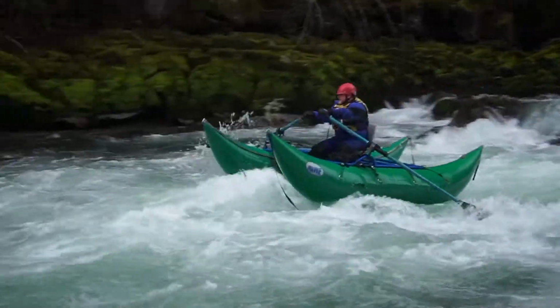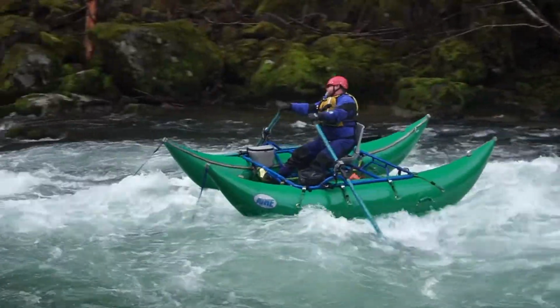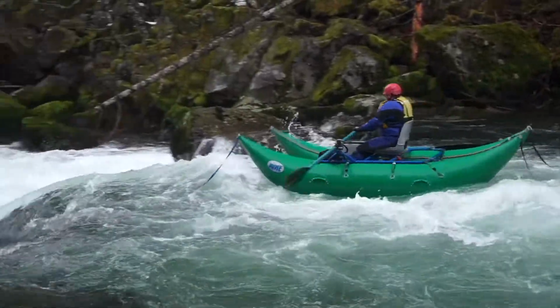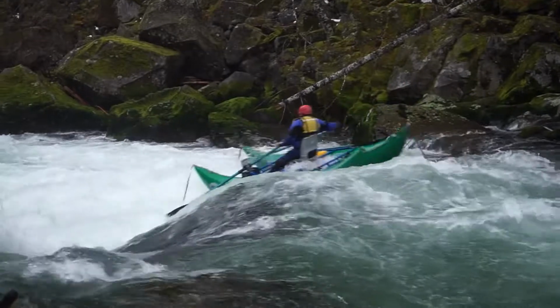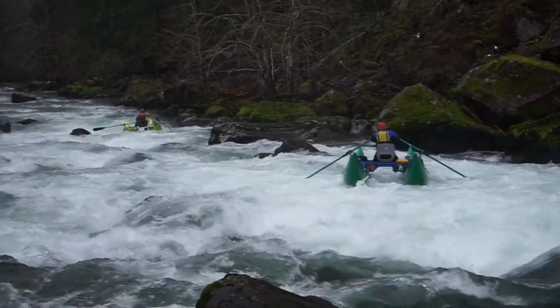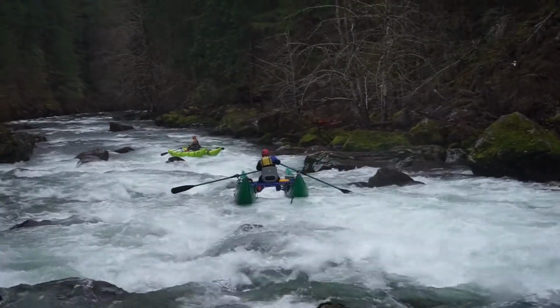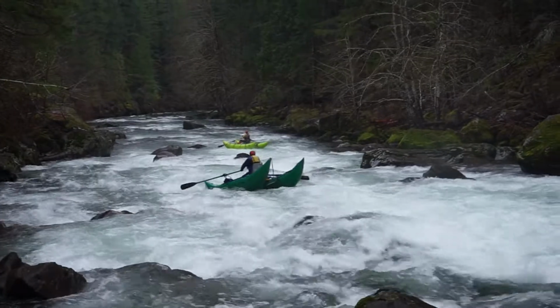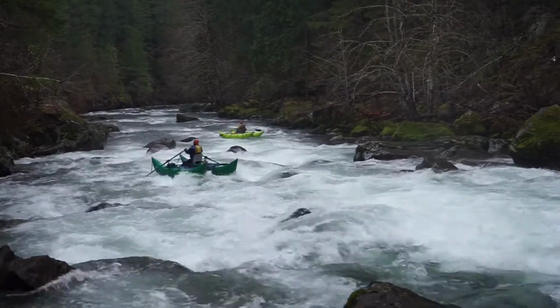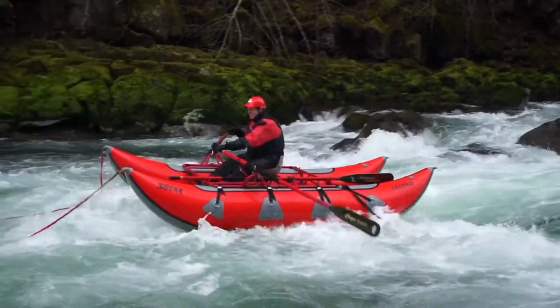The next is the AIRE Wave Destroyer. It has a bit of rocker too, but not as much, and those big blunt ends go over drops really nicely. Michael just powers through this drop. The website says these are 22-inch tubes, the same as the Maravia, but I'm pretty sure these are 23 or 24-inch tubes. These are big tubes, which isn't a bad thing. They're actually kind of nice and worth trying out at least. But I don't think they're the same size tubes as these other boats.